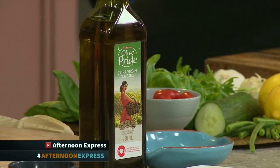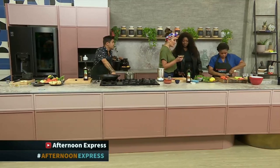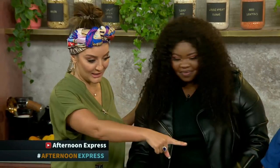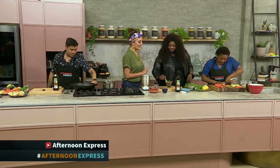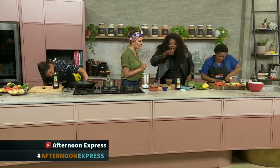Have you ever had olive tapenade before? Nope. Girl, grab a baton. This is going to be your first taste experience, and trust me, this is amazing. Try it. It is so delicious. It's my favorite thing in the world.